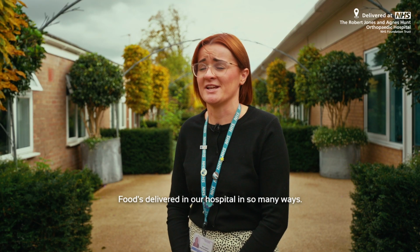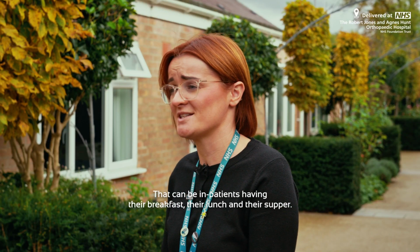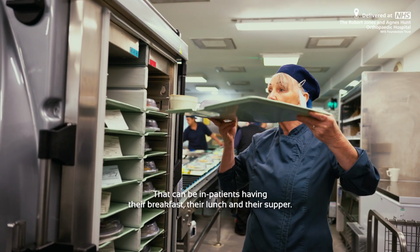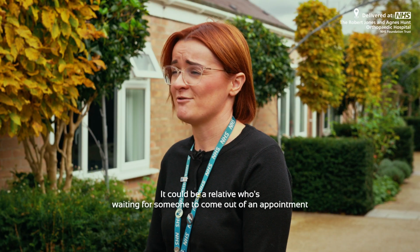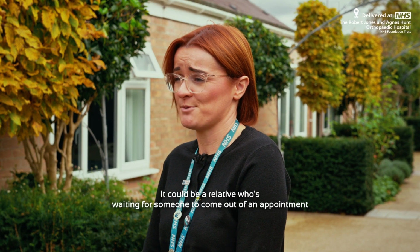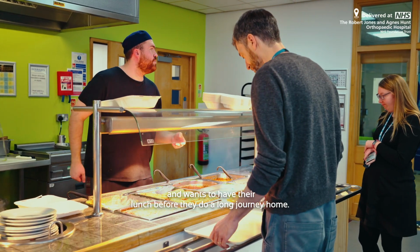Food's delivered in our hospital in so many ways. That can be inpatients having their breakfast, their lunch and their supper. That can be an outpatient that's having a cup of tea and a biscuit before their appointment. It could be a relative who's waiting for someone to come out of an appointment and wants to have their lunch before they do a long journey home.